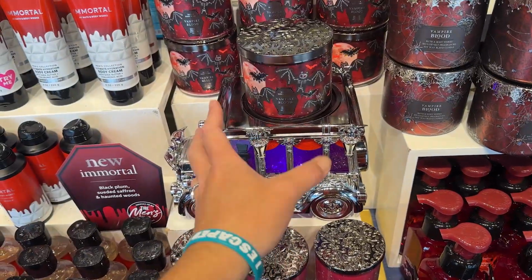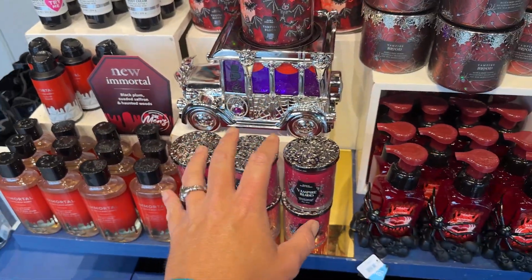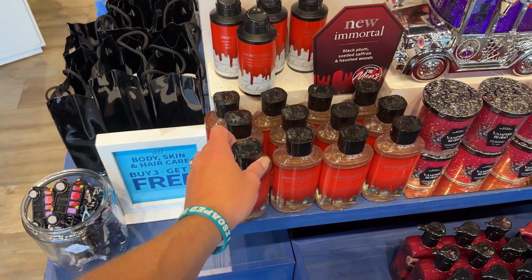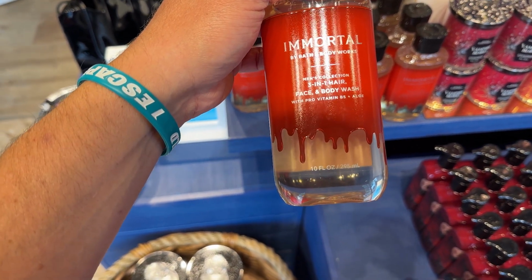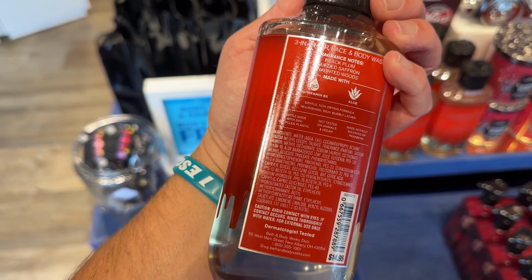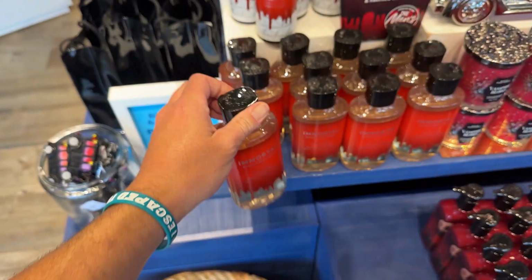It does have some weight. I mean, I was picking it up with my hand, but it still has a lot of really good weight to it. I would not necessarily recommend doing that. They have this new Immortal. This is a men's line this year. 3-in-1 face body wash, $15. Black plum, suede saffron, haunted woods.